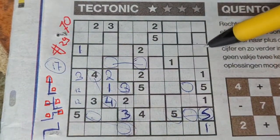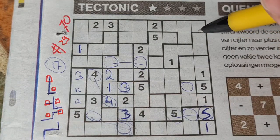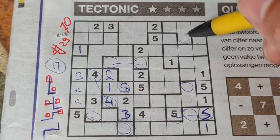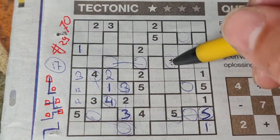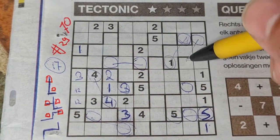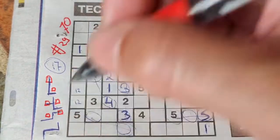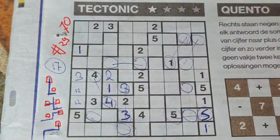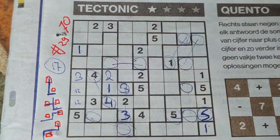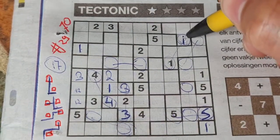And for the C construction, this box has the same number as that box, and that box has the same number as this box. Alright, so this box has the same number as that box. Okay. So in this case, this should be a 1. Alright.